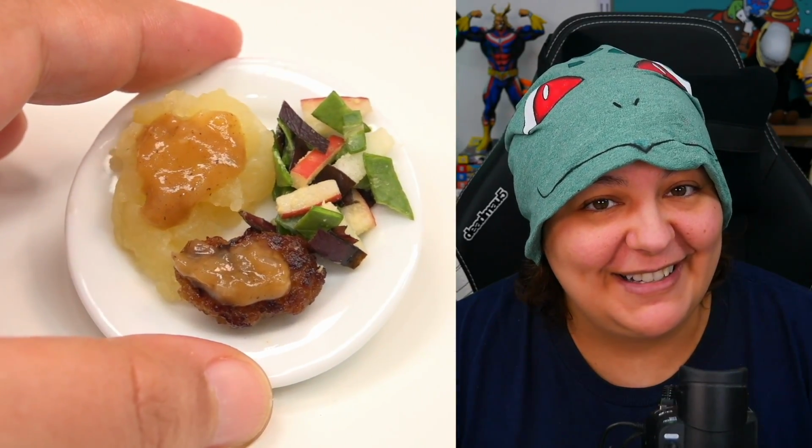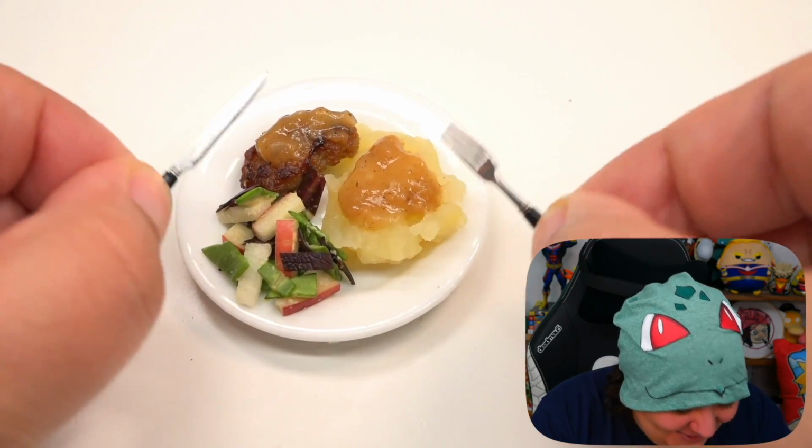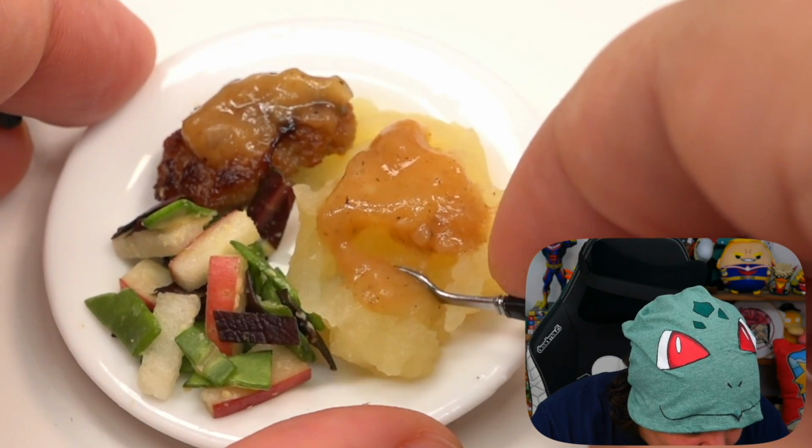It smells really delicious and I can't wait to try it because I feel most of my rage might come into the cake. So let's make good use of this. All right, so let's take our tiny utensils. Why do I feel ridiculous? Let's go for the mashed potatoes first because that's usually what I go for first in my plate.